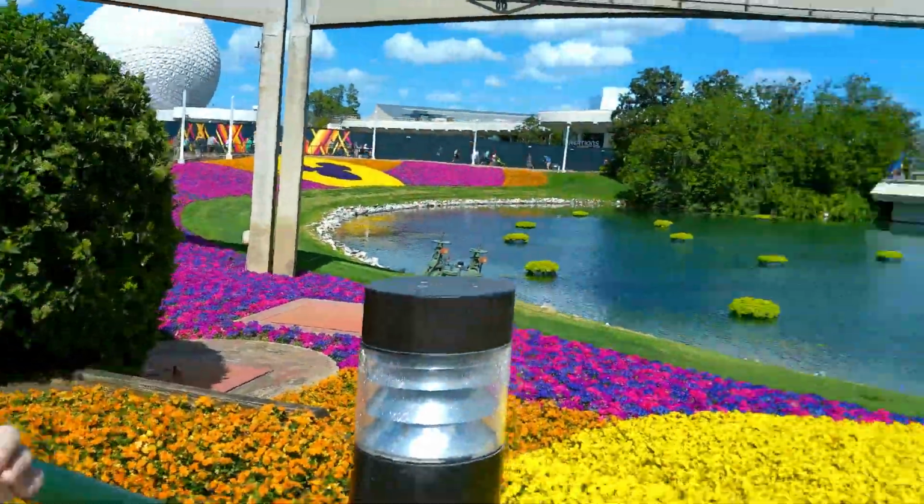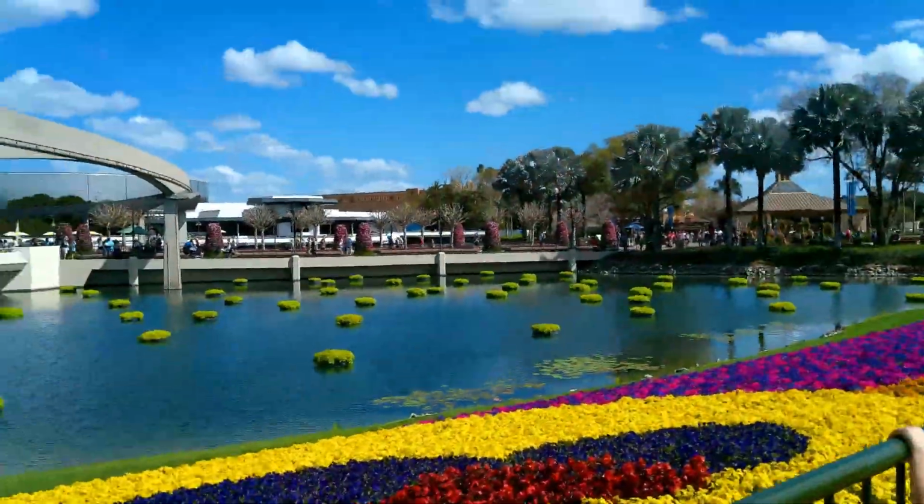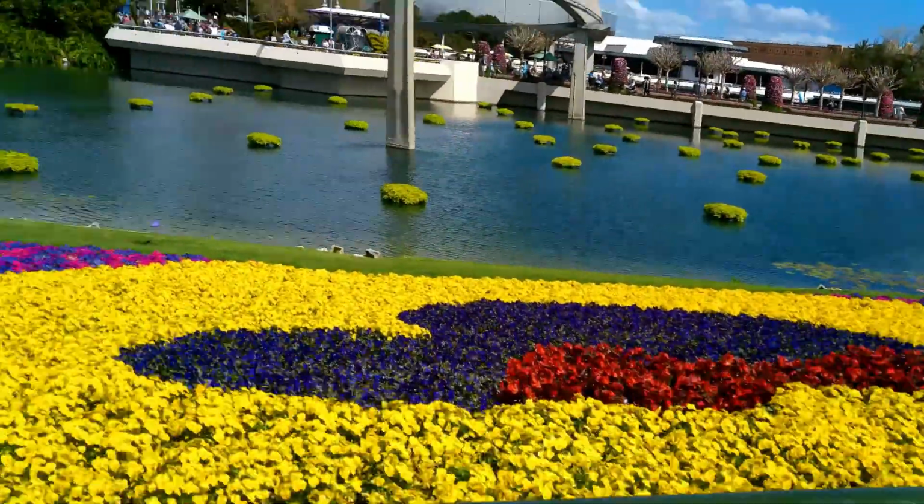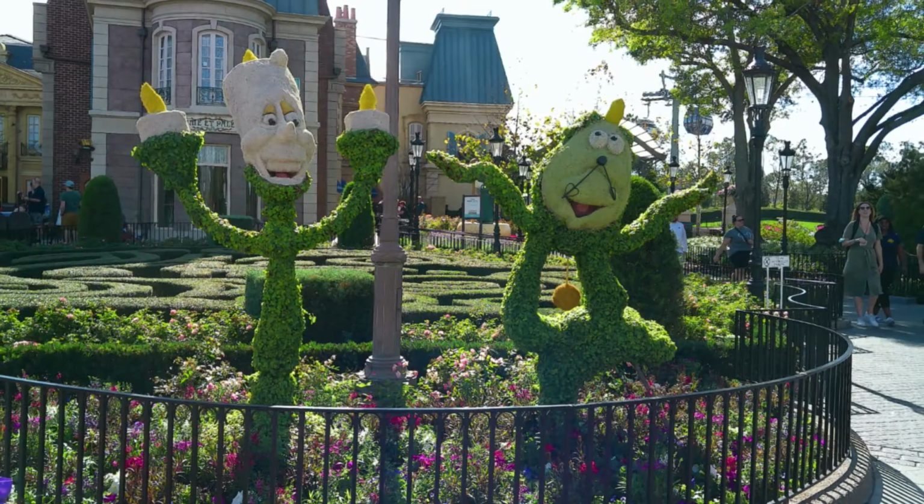Also, this view right now of the gardens and the walkway is just everything. We have Minnie right there. Yes, we have Minnie right there. All right, say bye.